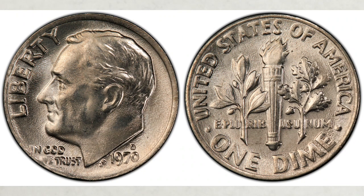Now, another very cool variety is the reverse of the 1968 dime. Again, it can be found on a 1970 dime struck at the Philadelphia or Denver mints. This is designation FS-901. So look at the dimes from both mints.